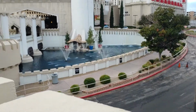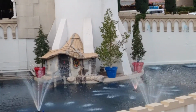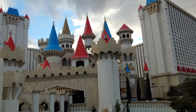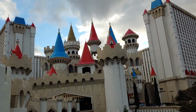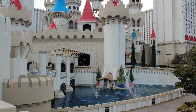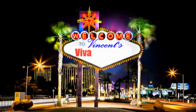Immediately in this video, I just got to point out this little hut over here. I think this is just absolutely adorable. Then again, I just kind of love the overall aesthetic of it, the whole Knights of the Round Table castle experience thing that they've got going on here. And it continues like this inside. The inside is really super nice. I think you guys are going to like it. Come along! Viva, Viva, Las Vegas.